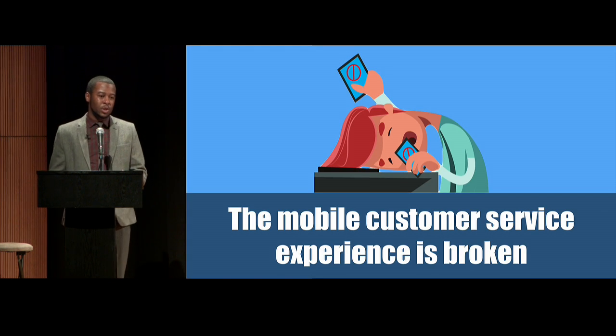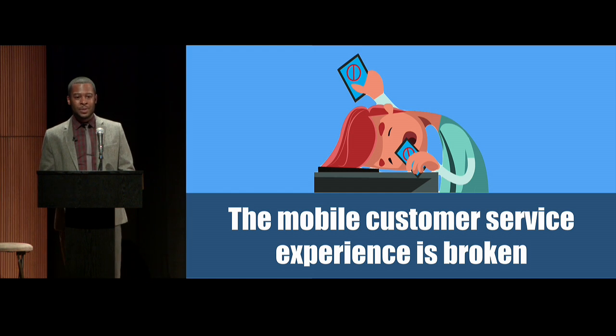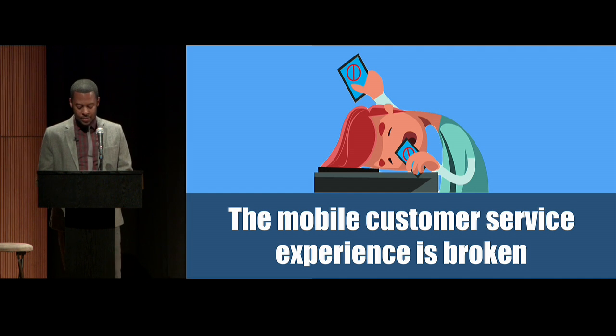It's no secret that the world's going mobile. There are nearly 2 billion smartphone users in the world today using apps, and they expect a great experience. They want seamless customer care right inside their app whenever they need it. However, companies are currently failing at this.